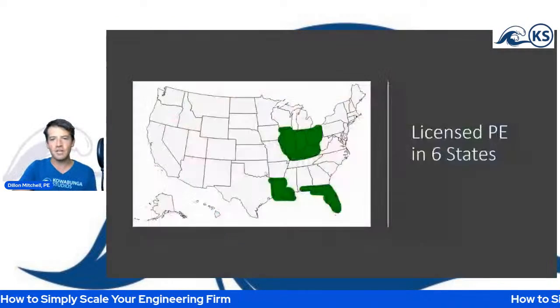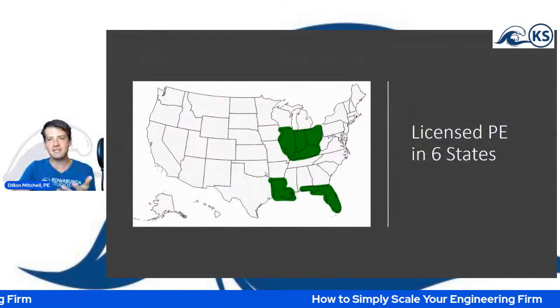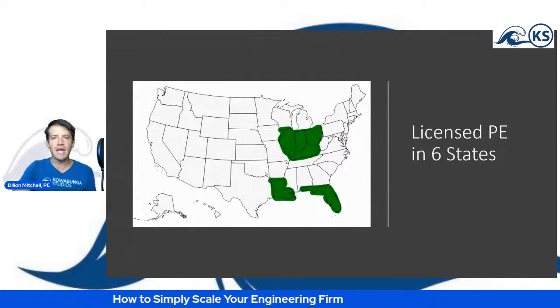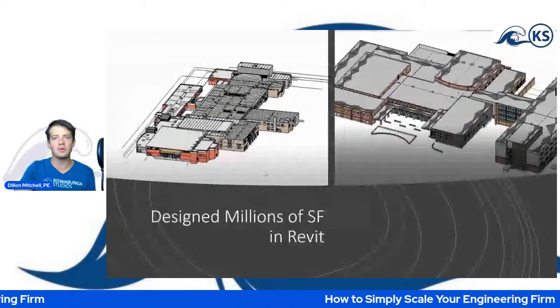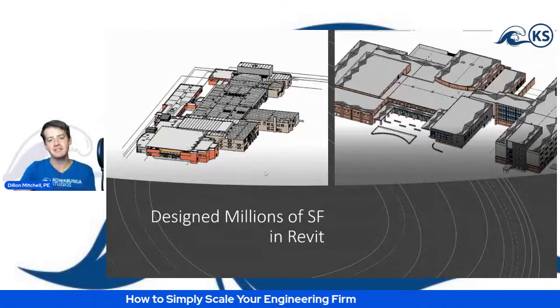So that's a little bit of personal stuff, but I'm a licensed electrical engineer, licensed in 6 states. And I've designed millions of square feet in Revit. These are a few projects, a few big high schools. I've done some hospital work, schools, offices, dorms, you name it, I've designed it.